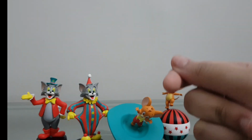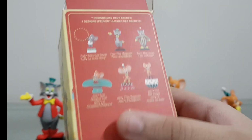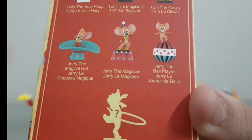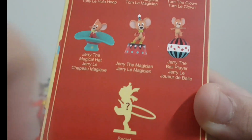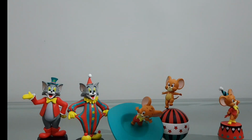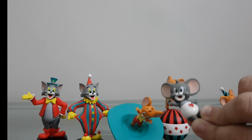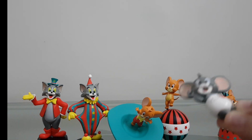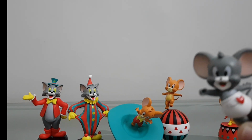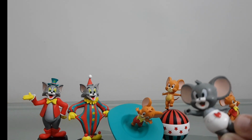I hope we get the secret. Here is the box. I hope we get the secret one, because I want to see what the secret is. It looks like Tom, or it just looks like a Thomas with a hula hoop or something like that. Okay, so I want a secret, but so far so good. No duplicate. I'm very, very happy that we didn't get any duplicates because I don't want a twin brother. Yes, our naughty Toffee.